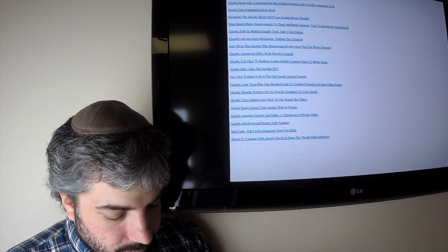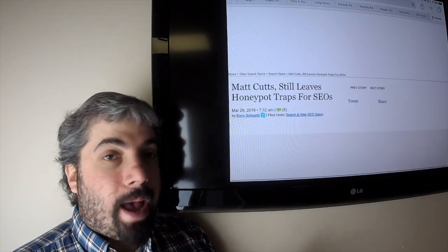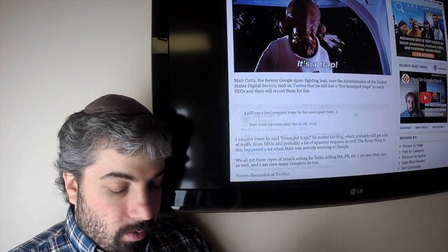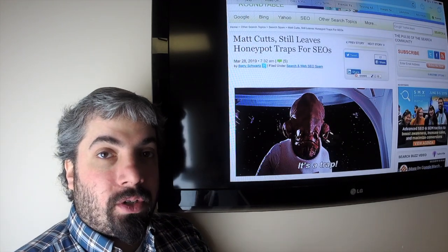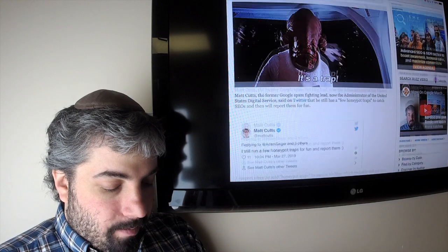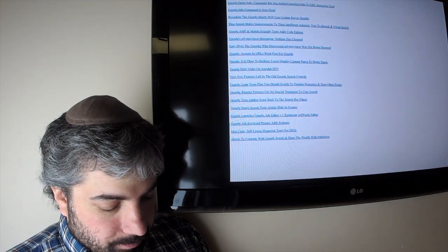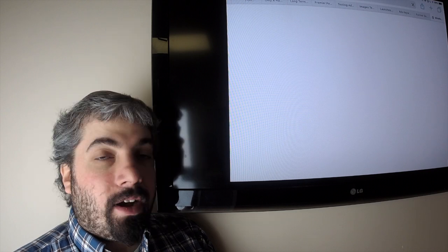Matt Cutts said he still leaves some honeypot traps, basically traps for SEOs to submit SEO spam to him so that he can flip it over to the Google search team. He obviously no longer works at Google, and hasn't for years, but he pretty much made up the search spam team, the search quality team at Google. Even though he now works for the government, he does like to leave some traps there, he said, to forward over to Google.